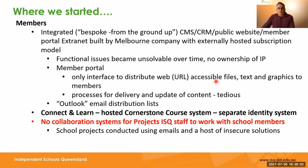Okay, what we started with was a system that had been written for us by a Melbourne company, had been in the organisation a number of years. It was hopelessly integrated in terms of a public website, a member portal, a CRM system, and some of the problems just became unsolvable over the time. We didn't own the IP, we were on a subscription base, so we decided to move.